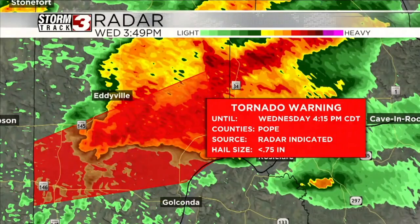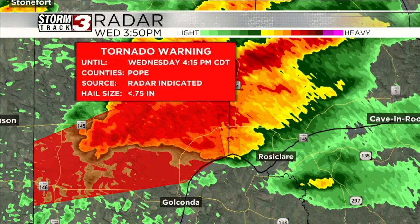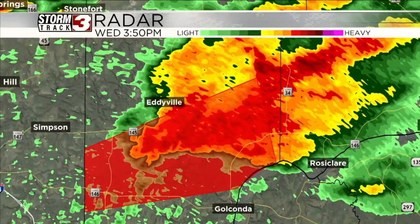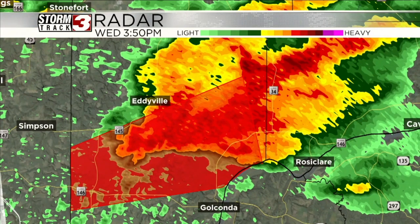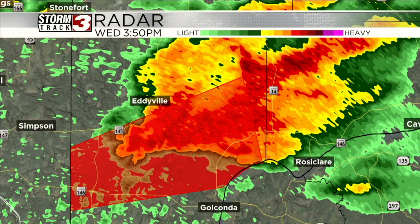So we do have that tornado warning, radar indicated, for Polk County until 4:15. Not seeing as big of hail with this one. Not to say that it's not a concern, but not seeing quite as much hail with this. The strongest part of this storm, likely seen just to the south of Eddyville, but the northern portions of the storm is making its way through the Eddyville area right now. Again, this is in Polk County.